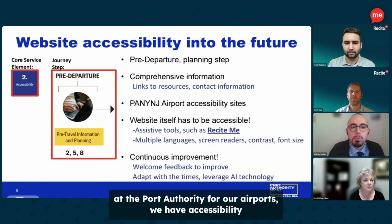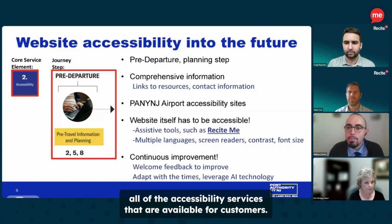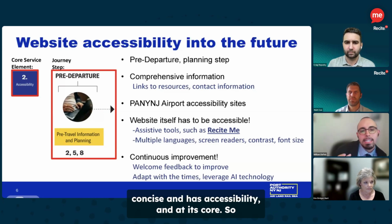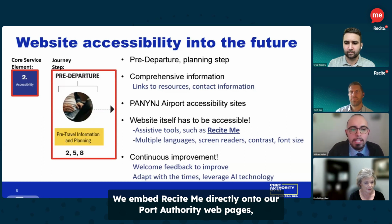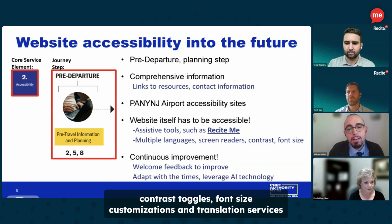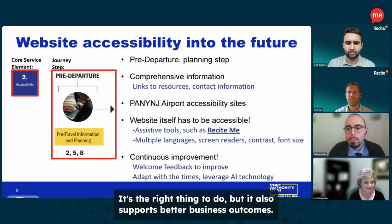At the Port Authority for our airports, we have accessibility services pages on each of our airport websites. And information there just lays out exactly all of the accessibility services that are available to customers. And we do this in a way that is clear, concise, and has accessibility at its core. So that actually comes down to having assistive tools like Recite Me to do that. We embed Recite Me directly onto our Port Authority web pages, and it provides standard tools like screen readers, contrast toggles, font size customizations, and translation services to make the website accessible for the greatest number of people. It's the right thing to do, but it also supports better business outcomes.